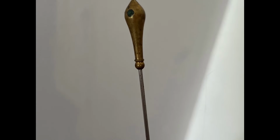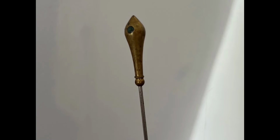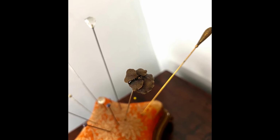In the Victorian and Edwardian period, women's hats were steadily getting larger, reaching their largest proportions around the 19-teens. To keep the hat securely in place, hat pins were a necessity. Let's learn a bit more about the history of hat pins. Hat pins have been in use as far back as the Middle Ages.